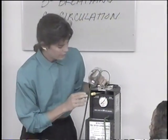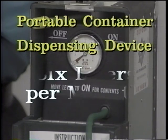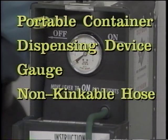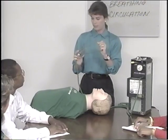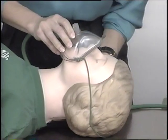The emergency oxygen unit should consist of a portable container holding medical-grade oxygen, a dispensing device consisting of pressure-reducing equipment capable of maintaining a constant flow of at least 6 liters of oxygen per minute for a minimum of 15 minutes, a gauge or content indicator, a non-kinkable hose, and a mask or other means of administering the oxygen to the patient. A variety of masks can be purchased for most units, allowing rescuers to help either a conscious or unconscious breathing victim or one who is not breathing on their own.